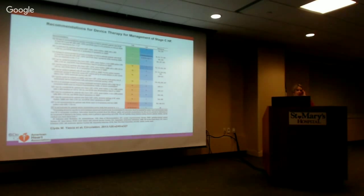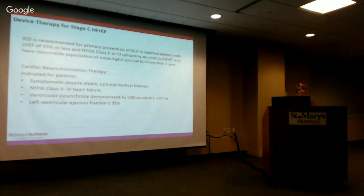This slide is kind of busy. This is just going over the device therapy for management of heart failure. To summarize it, we know that people that have a reduced ejection fraction are at 6 to 9 times higher risk for sudden cardiac death than the general population.